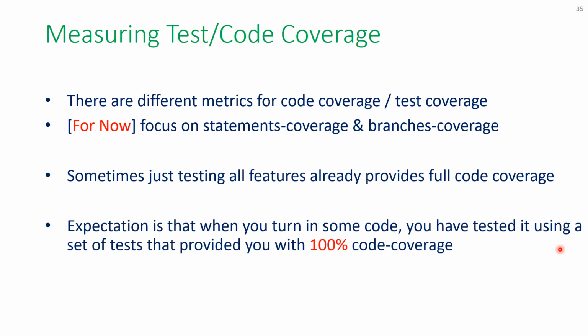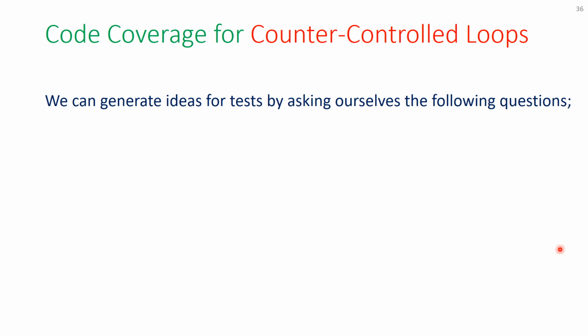So make sure that you understand. I'm not saying that you always need 100% code coverage with your tests in the real world, but for this class, definitely. That's going to be one of your guidelines. Did I test every feature? And did I test every part of my code? So let's take a look at counter control loops.